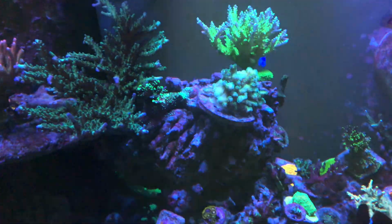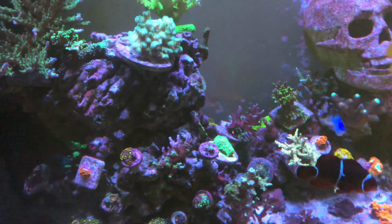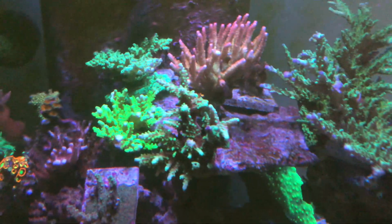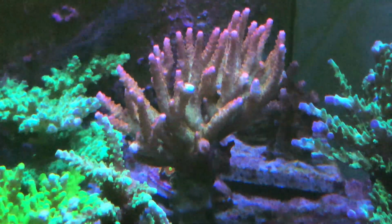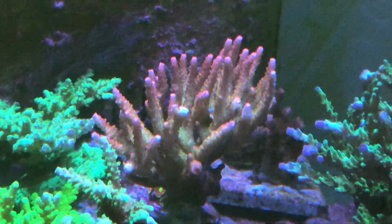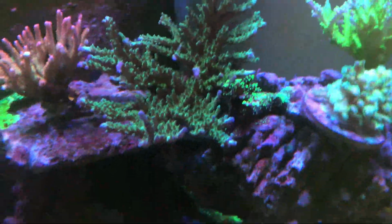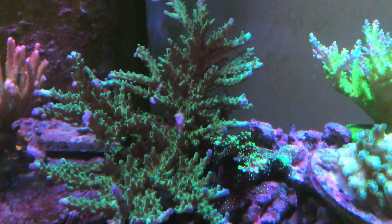Got some other SPS in here, and some zoas and a few LPS, but I'd say 75 or 80% is acropora. This PC rainbow is starting to get some decent colors, although the highlight makes the tips grow more, and it's just sacrificing a little bit of color. So if I want to color it up, I'll just bring it down a little bit and sacrifice some growth.